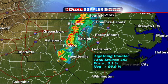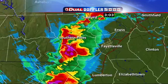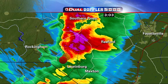Let me turn off the lightning counter. We've got quite a bit of lightning. We'll go to the latest scene, and it's this area here in Richmond and Scotland counties that are under the new tornado warning. So let me zoom in. This is looking rather impressive. We see a lot of purple showing up, so there might be some hail embedded in this as well. And all the little white dots you see are lightning strikes that are occurring as well.